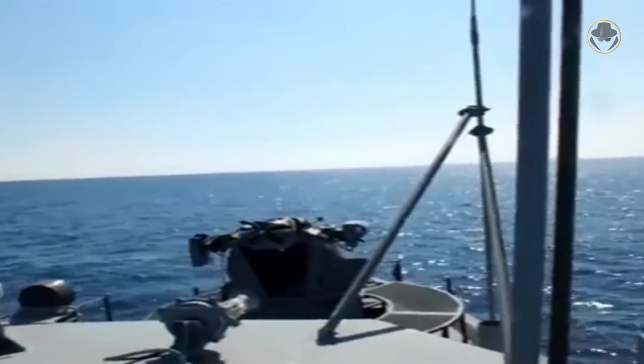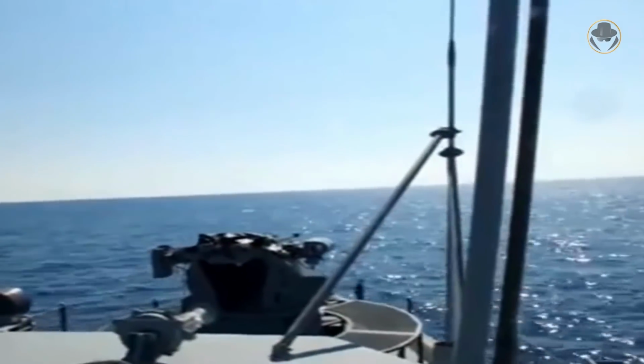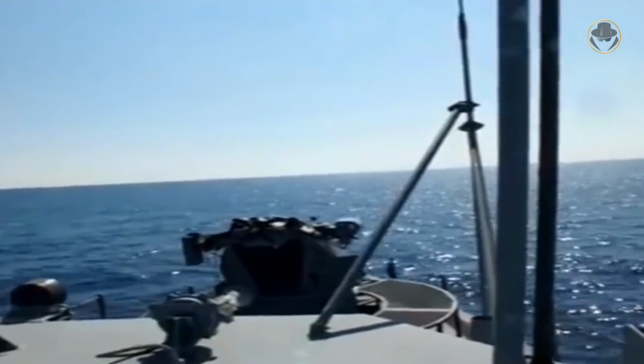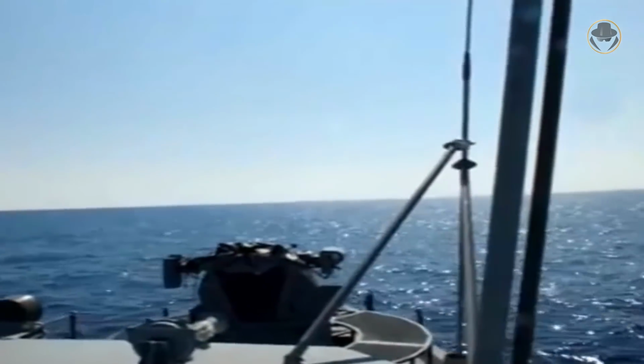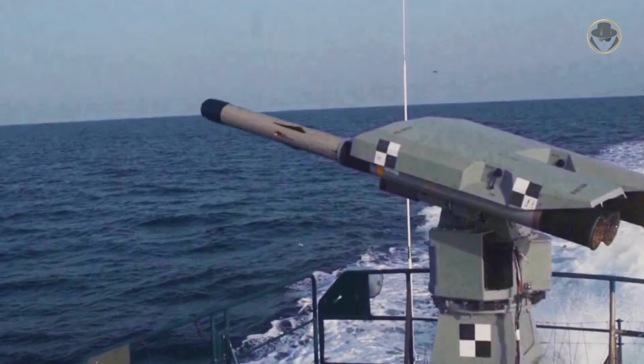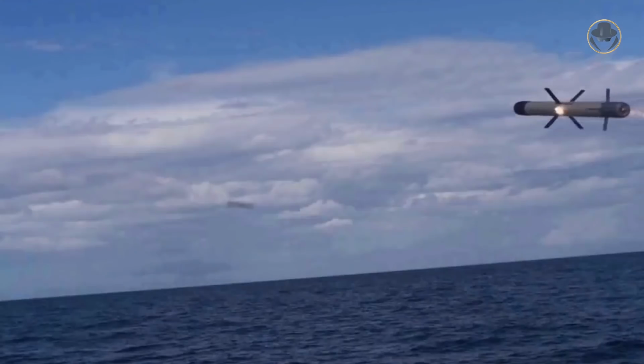There are 200 ready-to-fire rounds on the turret. Its rate of fire is 500 rounds per minute. The maximum effective range of the 25mm gun is about 3,000 meters. The Spike ER missile has a range of 8,000 meters. Thanks to its fiber optic data bus, the missile can change its course and target during the flight.